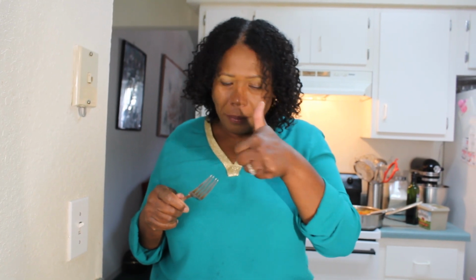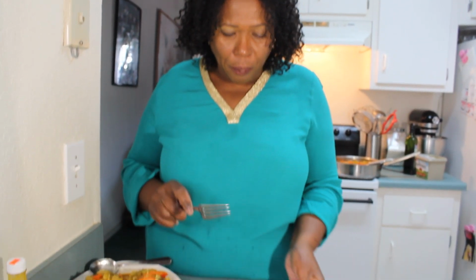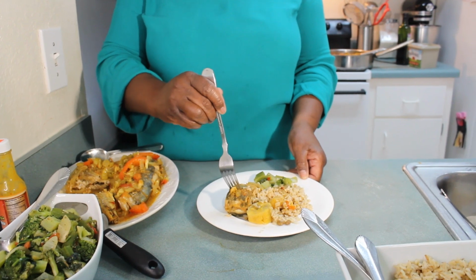Very good. Grains are tender, just the way it should be. Well seasoned, and that extra flavor from the fish gravy. Very good. Now I'm going to taste the fish for you.